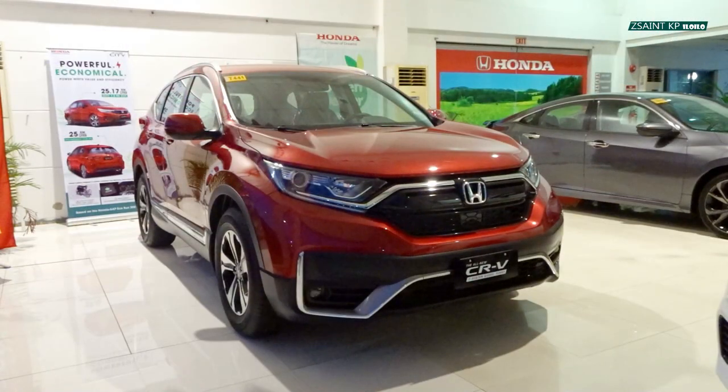Thank you for tuning in to this startup and full walk-around review of this 2021 Honda CR-V 1.6V that is mated to a 9-speed automatic gearbox.